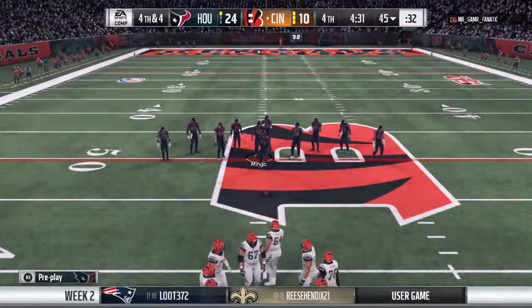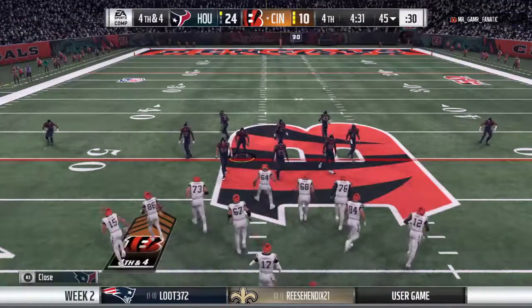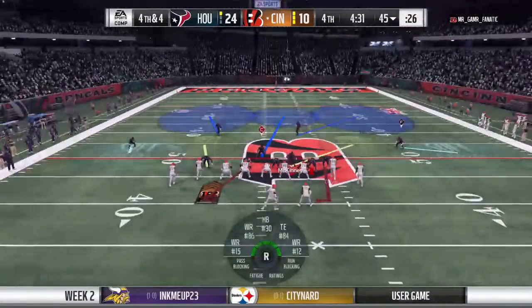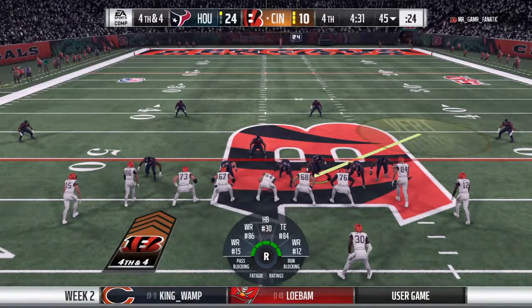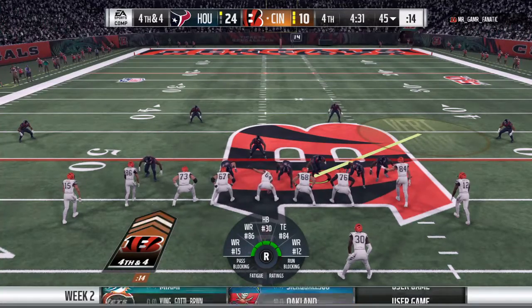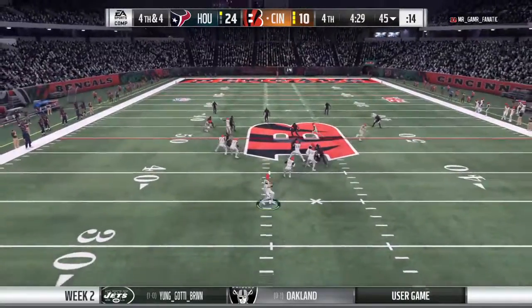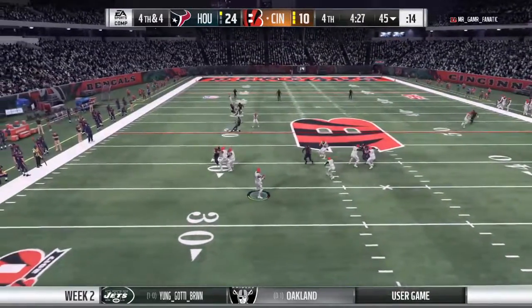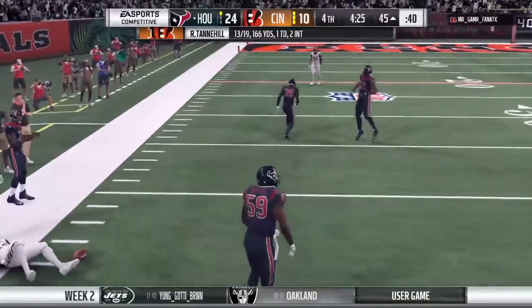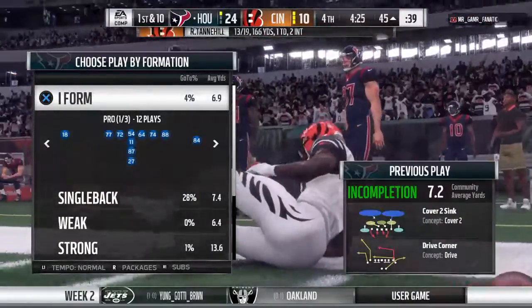All right, they're going to try and keep hope alive here on 4th down. They're going for it. We got 3, fellas. We got 3. Run. No. Ball. Block. Hey, watch it. Deep. Got to try it here. He's back to throw. And no, it's incomplete. Boy, it looked like he had it and dropped it.